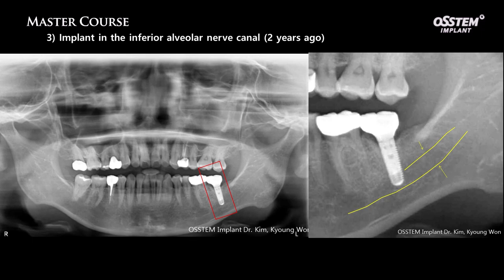This is the final case. As for this case, after implant surgery and prosthesis delivery, 2 years have passed, and then the patient was referred to me. The paresthesia in the lower lip did not improve and the patient felt numbness. When the patient went to the dental clinic, they said that there was nothing wrong.